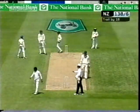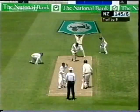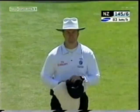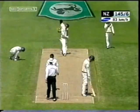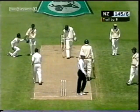Vettori will play in an orthodox fashion. That's a wonderful sweep shot, because he got to the pitch of the ball, and regardless of which way it was turning, he nullified that. Oh, that's close. That is close. Just pitching outside leg stump, but going on to hit again. 145 for 6.